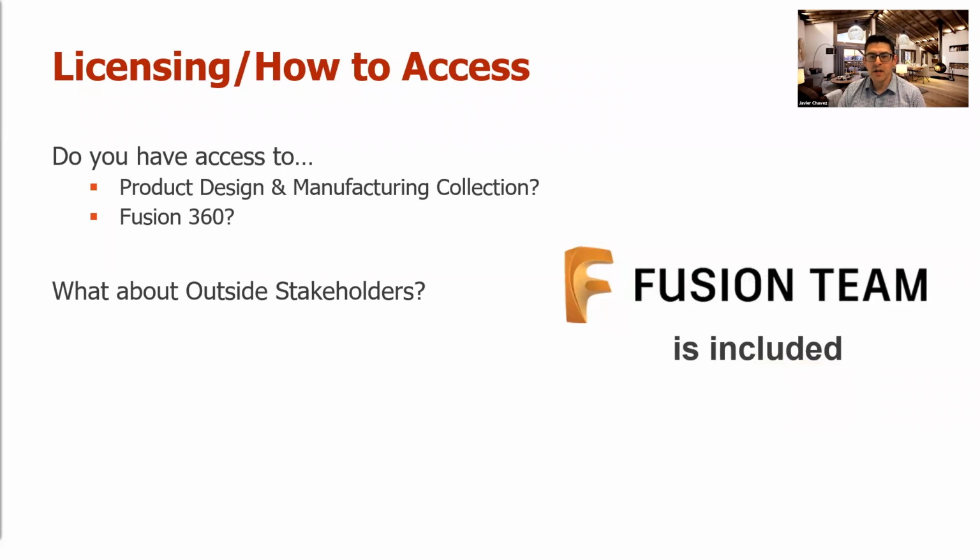So again, if you have the collections, if you access Inventor, AutoCAD, or any one of those other tools in the collections, you have Fusion Team. If you have Fusion 360, you have access to Fusion Team, right? And if your stakeholders do, same thing. They have access to Fusion Team. They don't need a license. They've got it already. So you may not know whether you have collections or not, and you might end up finding out that you don't.